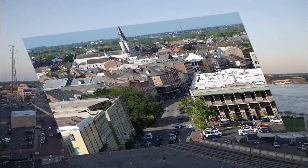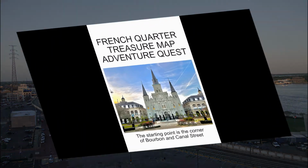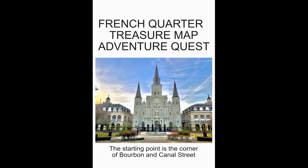Usually the best way to learn a new city is a free walking tour. This time we opt to do a low-cost scavenger hunt at our own pace. Here's what the scavenger hunt slash treasure map looks like. Ready for your adventure? Here we go!